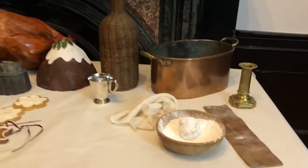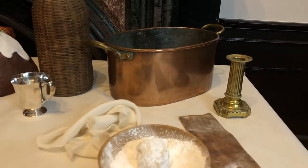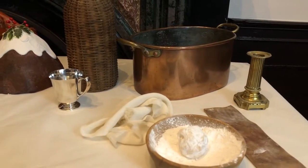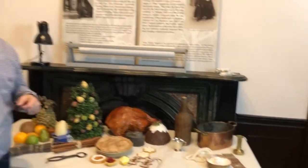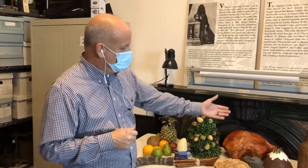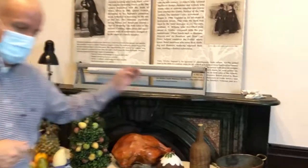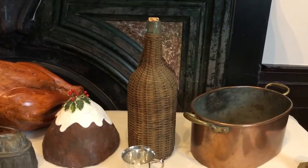If it was supposed to be shiny, everything got polished this time of year, whether that be a brass candlestick or copper cooking pot or a silver punch cup like we've got here. Speaking of punch, very, very important social lubricant, and punches were very popular during this time period, all different types. One of the ones that maintains its presence in our culture today is eggnog, which got started during the 18th and 19th century. And then we have a bottle of Madeira, which was one of the most popular wines for South Carolinians, made on an island off the coast of Portugal.